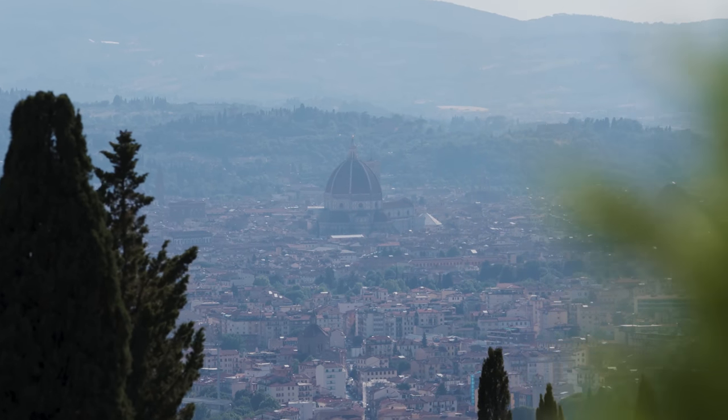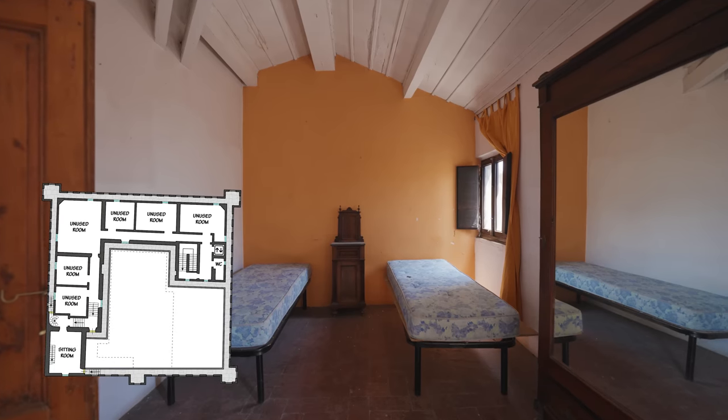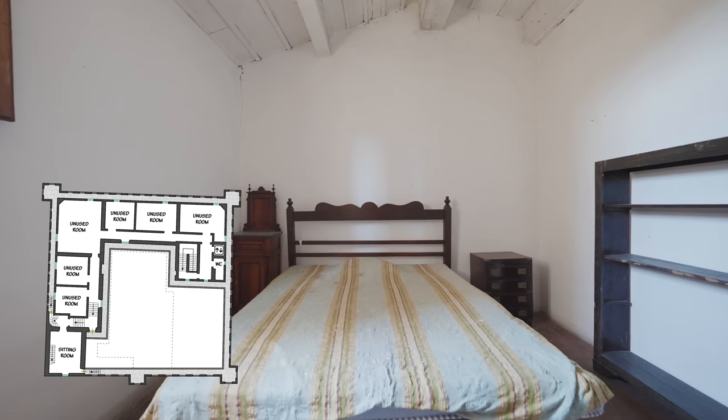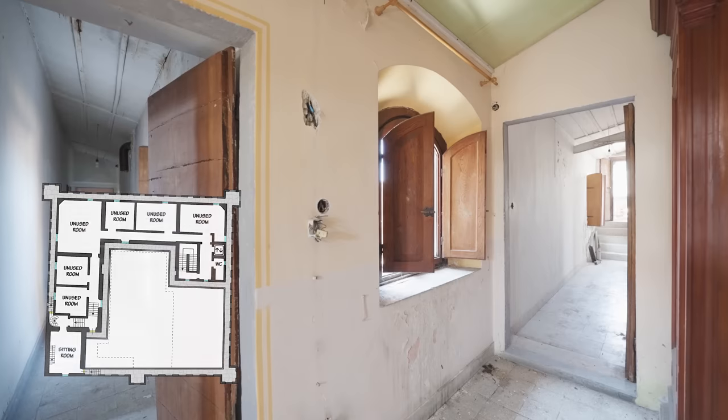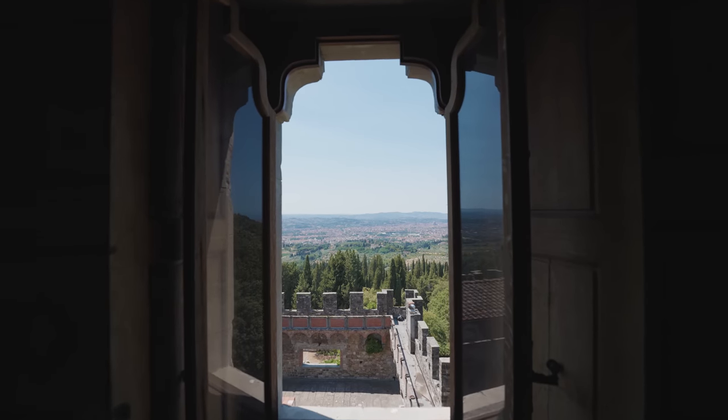On the last floor of the castle, there are several rooms that could potentially be turned into bedrooms or living spaces. Outdoors, it has another loggia walking all around the central courtyard with an incredible view of the surroundings.